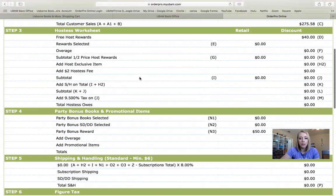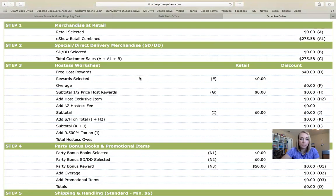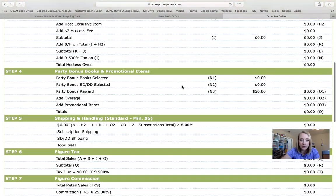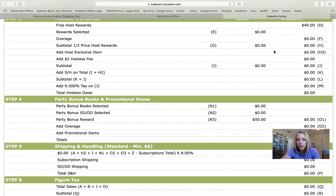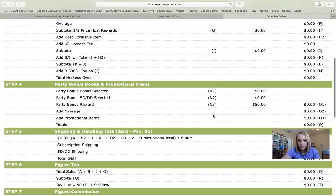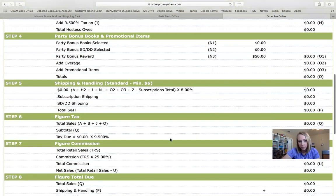And this will bring up your little receipt. Like here's your free amount. I kind of just look for the important things, like if they used any half price rewards, it'll say total selected and this is their portion. Party bonus books, how much was used of that, the shipping totals and the tax.